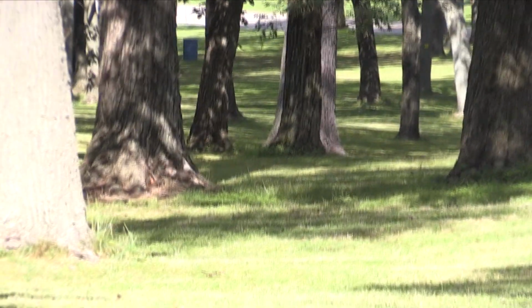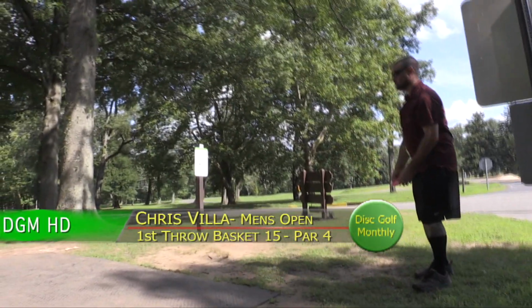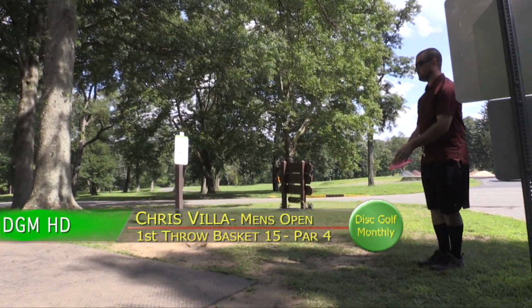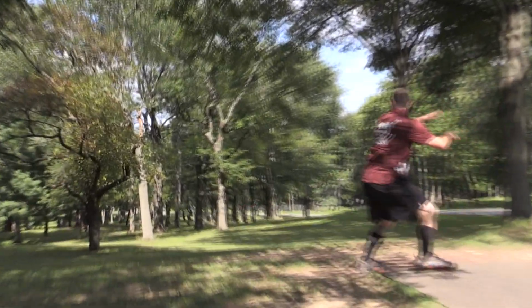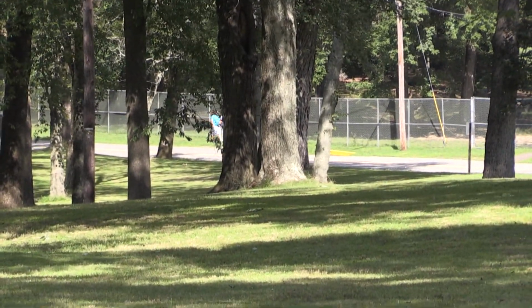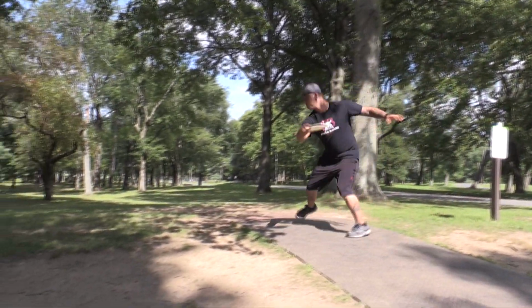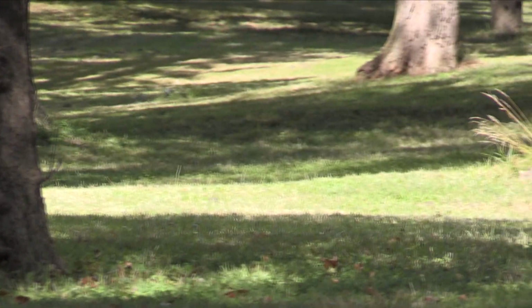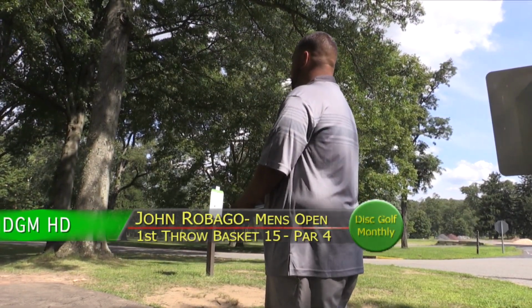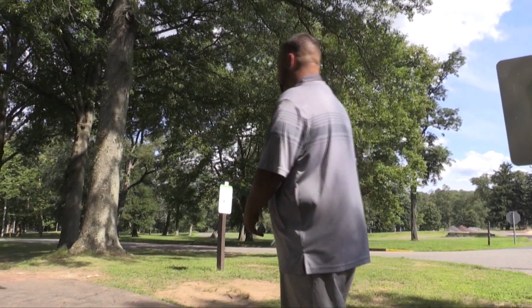Dylan goes with a backhand shot. He keeps that nice and low. And he throws it right through all them trees. There's Chris's drive. He keeps that nice and low as well. Looks like that got him down there pretty far. And Lou just kicks off a tree. Less than halfway down the fairway. Here's John with his drive.